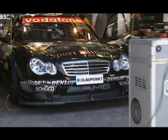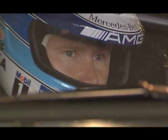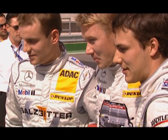Yes, indeed. He's racing under the three-pointed star, Mika Häkkinen, a man with a long career and really getting to grips with this new form of racing, that sensational pole position, but also, of course, a great drive in the previous round of the championship. The DTM is hard work, but tiring.